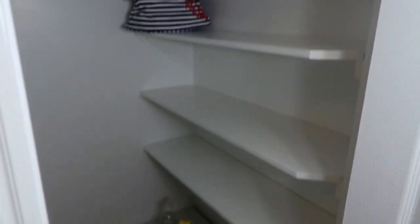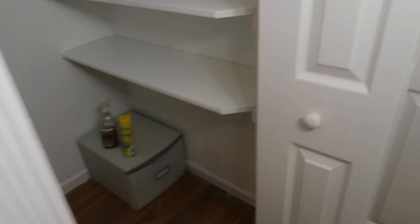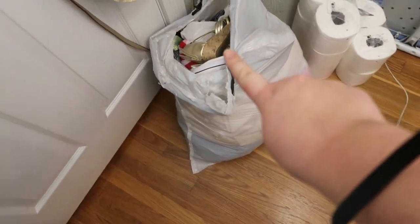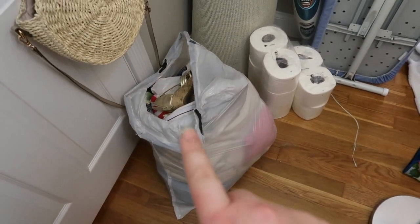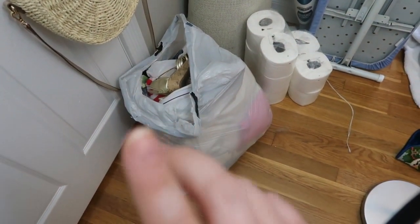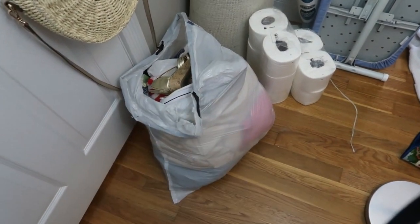But I'm actually surprised at how quickly it took me to go through this. Didn't really take long at all. And then the stuff that I'm getting rid of, I'll show you too. So this bag here is from my closet. I actually decluttered my closet a while back and I never got this donated. So that's a big pile of clothes and shoes from my closet.